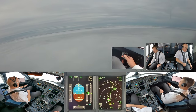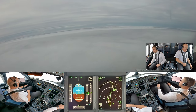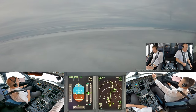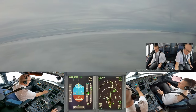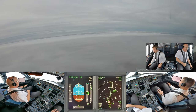Autopilot 2. Yeah. Eurowings 7 Papa Yankee, climb now flight level 150. Climb now flight level 150, Eurowings 7 Papa Yankee. Thrust climb, open climb, blue, 15,000. Set here as standard. Thank you. Standard is cross-checked, passing flight level 64 now. Checked.